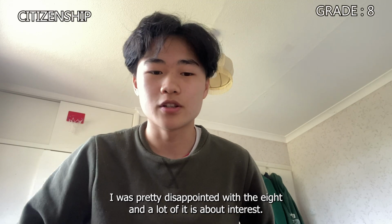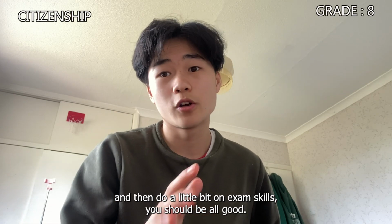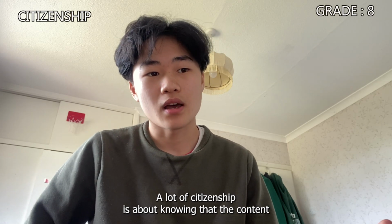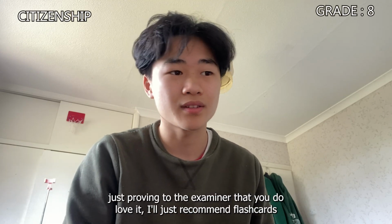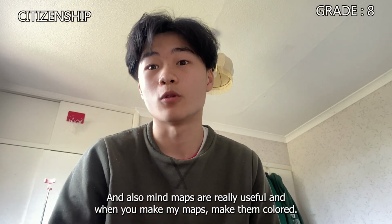And a lot of it is about interest. But if you get your flashcards done, if you have the knowledge, and then do a little bit on exam skills, you should be all good. On the actual essay itself, a lot of citizenship is about knowing the content. And once you know the content, just putting it on paper, just proving to the examiner that you do know it. I just recommend flashcards for this, and also mind maps are really useful.